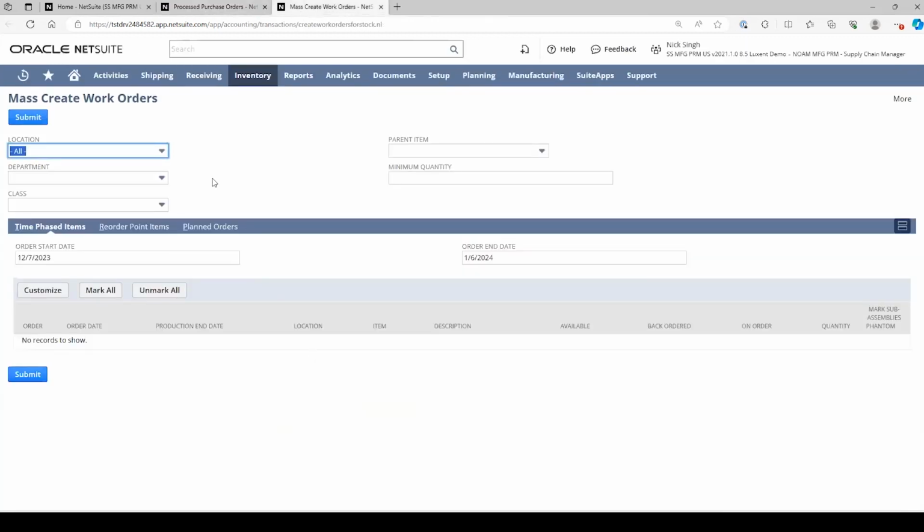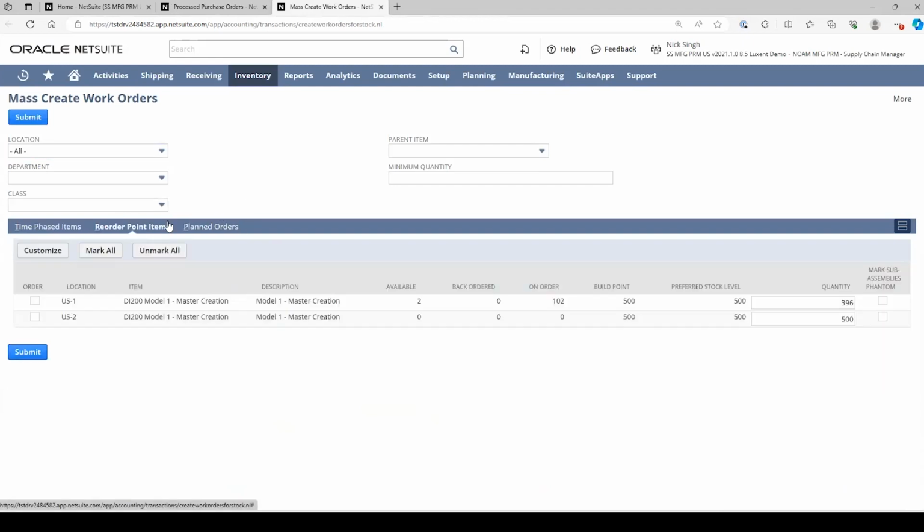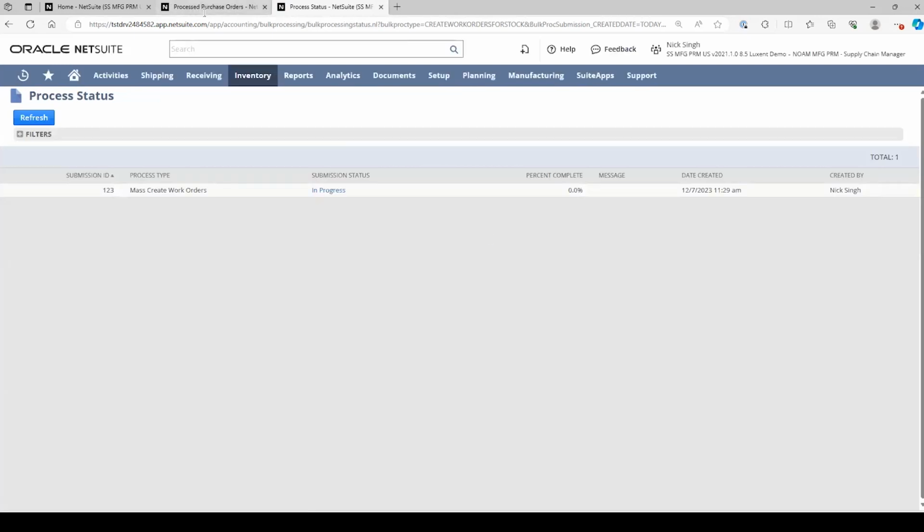On the manufacturing side, if I'm manufacturing a new batch of my product, I can find out from planning what I need to be building. And so here I can see these are build points that trigger, telling me I need to build 396 of these. And just submit it. Once again, these are batch processes, so it might create 10 different purchase orders for me. It might create 10 different work orders for me. But the point is that these are able to be created in a more automated fashion.